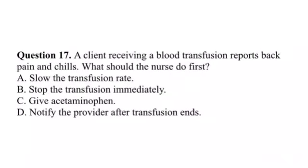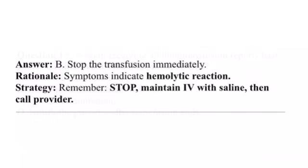Question 17. A client receiving a blood transfusion reports back pain and chills. What should the nurse do first? A. Slow the transfusion rate. B. Stop the transfusion immediately. C. Give acetaminophen. D. Notify the provider after transfusion ends. Answer: B. Stop the transfusion immediately. Rationale: symptoms indicate hemolytic reaction. Strategy: remember, stop, maintain IV with saline, then call provider.